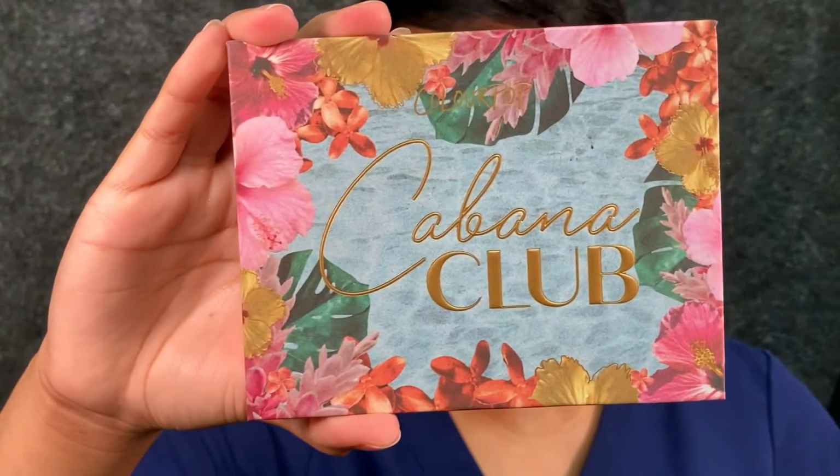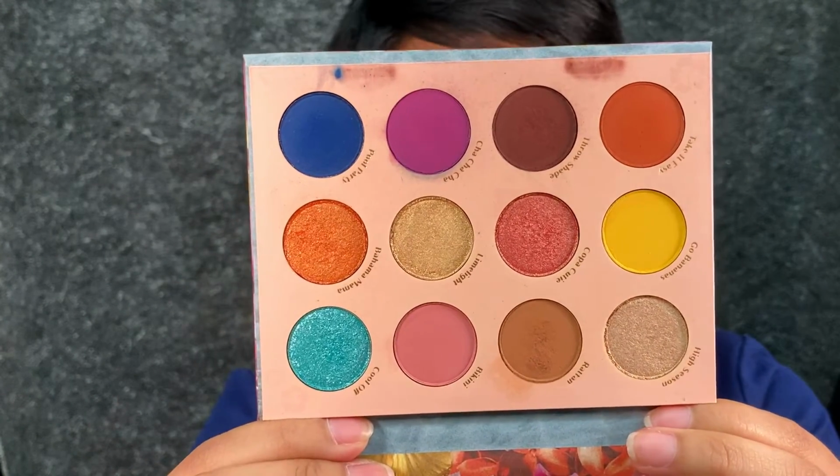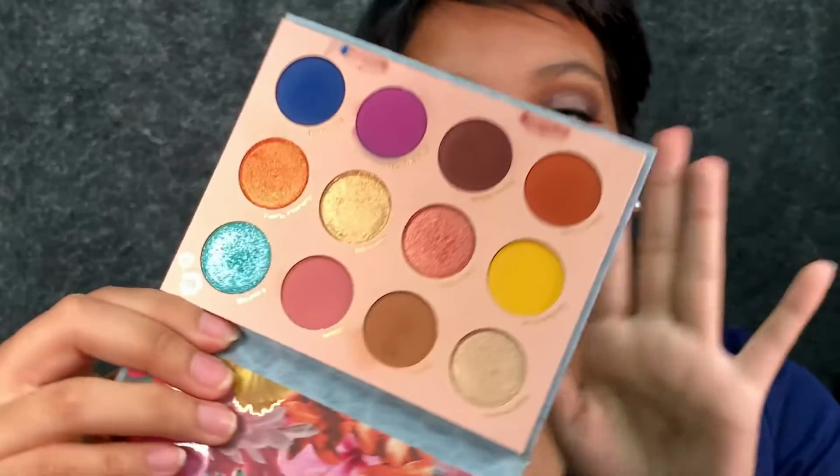And last but certainly not least is eyeshadow palettes. This is the Cabana Club eyeshadow palette from ColourPop. It is so gorgeous. It is so pretty. First off, the packaging alone is gorgeous. I was just scrolling through Ulta Beauty one day in the shop and I came upon this beautiful palette, and I actually have not really been drawn to ColourPop products, or at least their palettes, because they come out with so many and it got to the point where I'm kind of just numb to them. Like, oh, they're pretty, but that's about it.